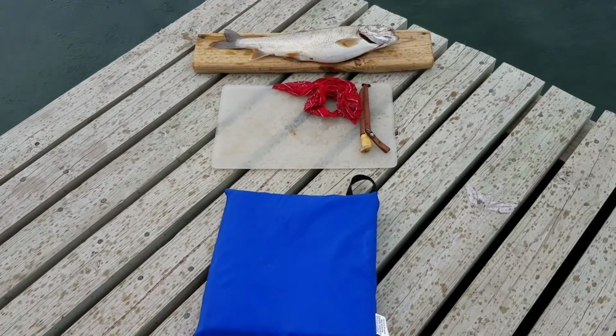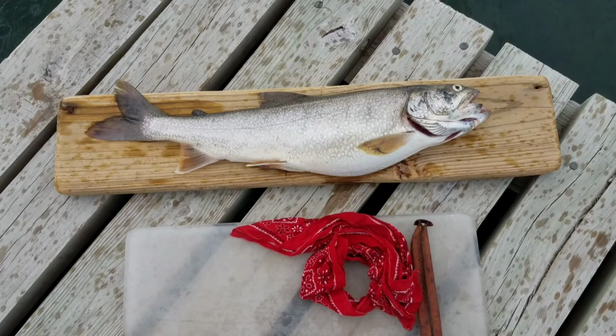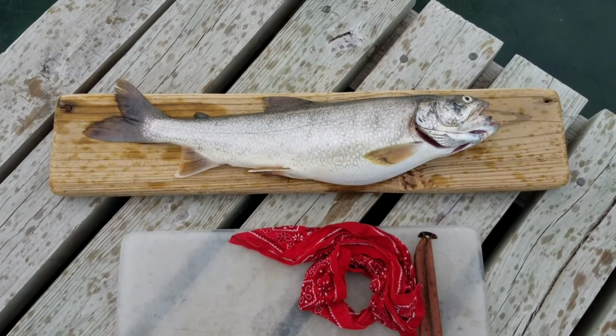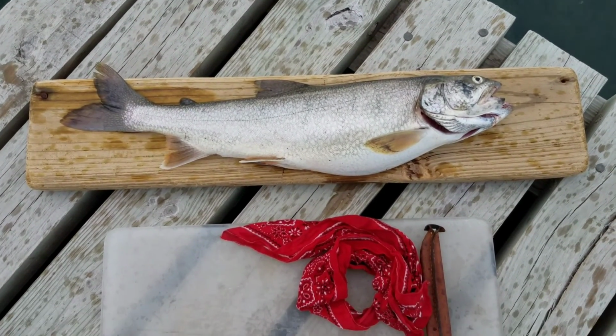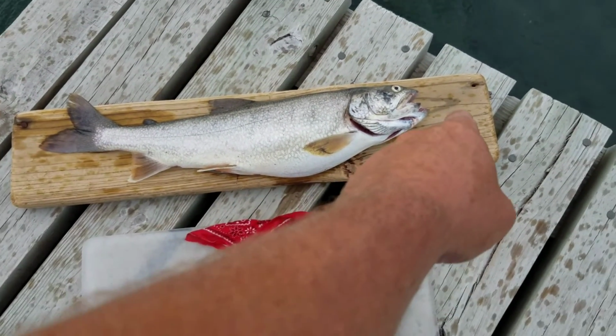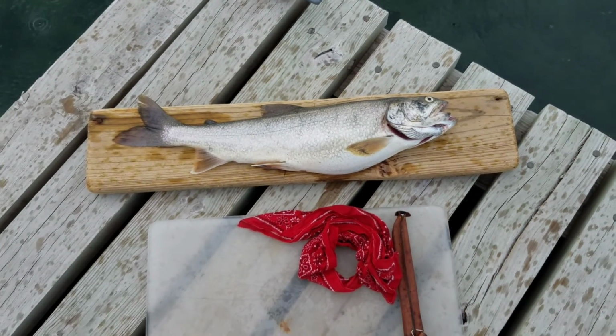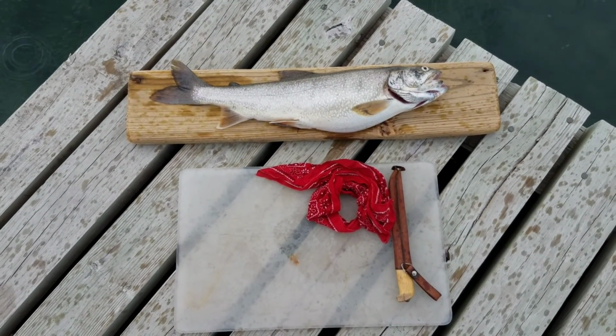Look at this fat boy, guys. Hee-haw. I missed one, got him up to the top and he came off. And then I got this guy in. He's got a big old fat belly. Had to screw up his mouth to get the hook out, but yeah. Fish for dinner and breakfast.